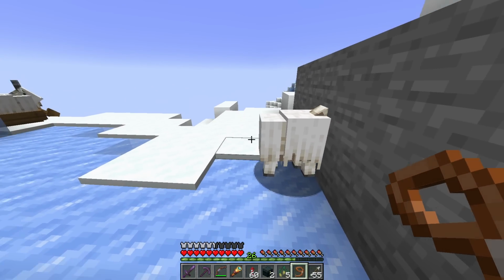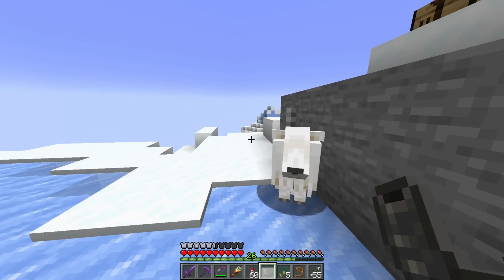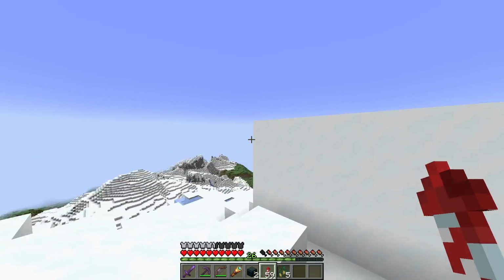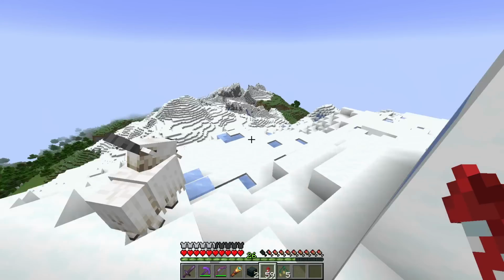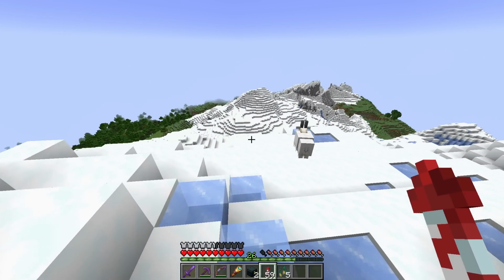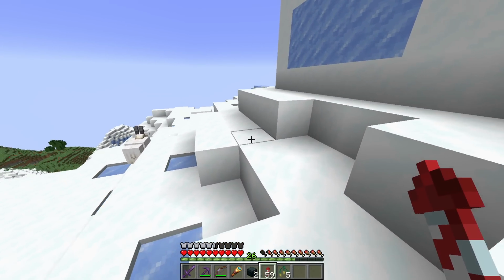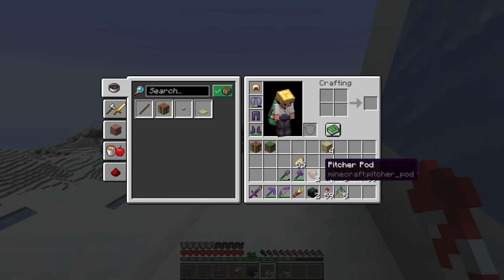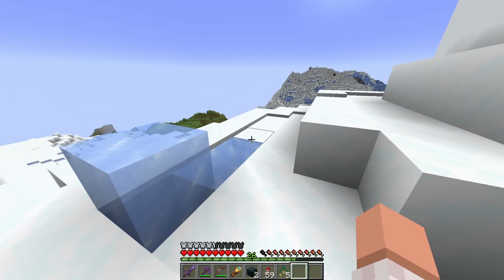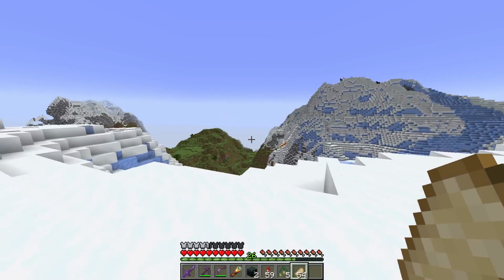Here we go. Yeah, we got one. Let's go. Unfortunately, this is one we already have. What? This guy definitely sounds like a screaming goat. I think it might be. Yeah, it is. This is definitely a screaming goat. Okay. Yep, definitely screaming goat.